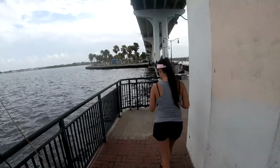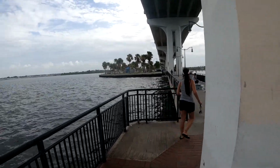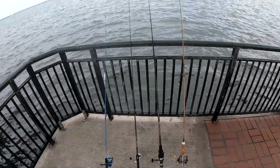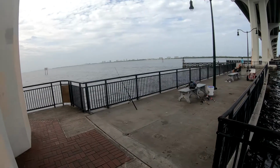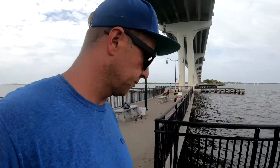Hey, we're back over here. We're under the Jensen Beach Causeway Bridge now. Got our poles. We're gonna get ready to cast out over here and see what we can get. Hopefully we can get something good. And we just got some more shrimp and stuff.